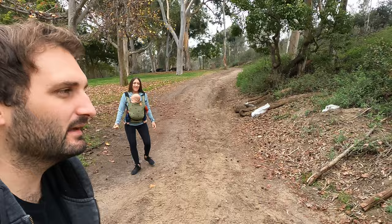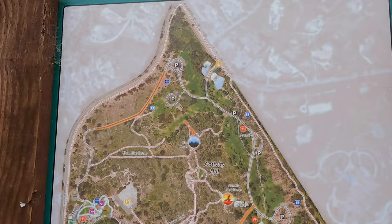Hey, so we're at San Dieguito Park today. They have some suspension bridges here, as well as some really cool playgrounds. So we're gonna do some hiking with the kids and go try and find a bunch of these cool activities to do at San Dieguito Trail.